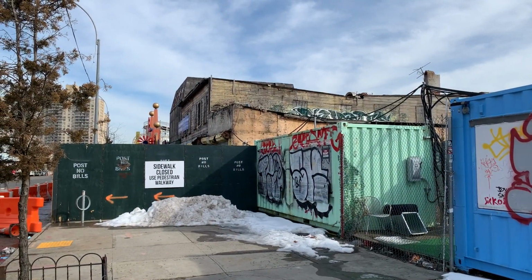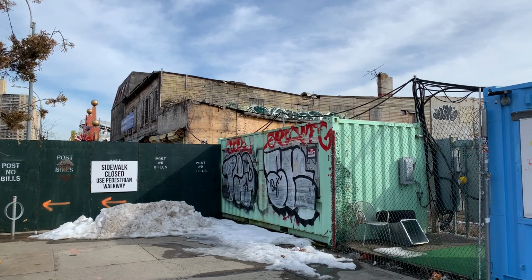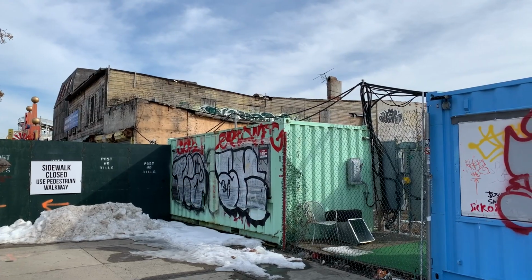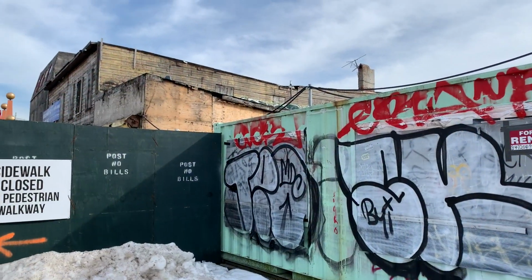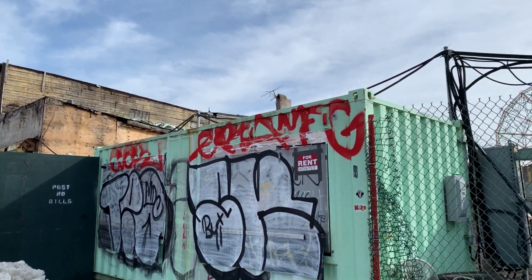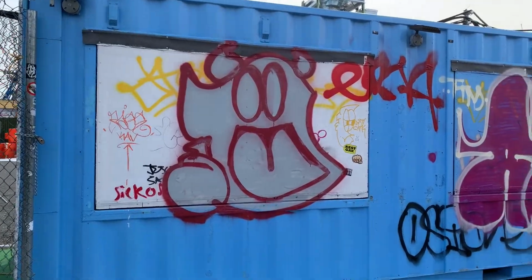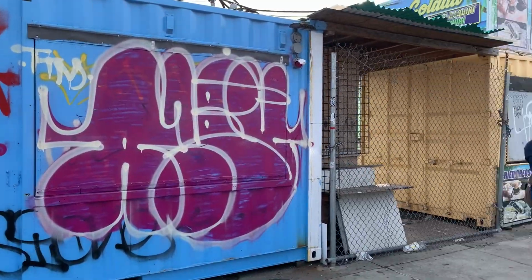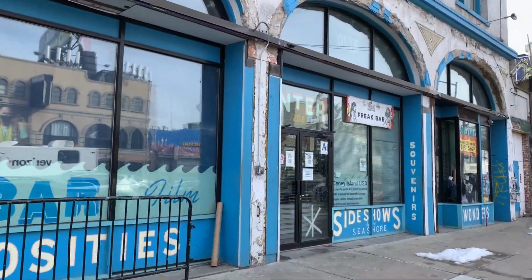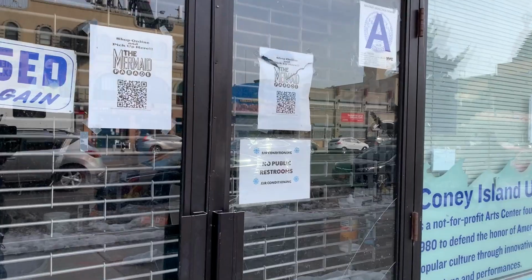So I just walked around the outside of this building. It looks like this is about to come down. I mean, it looks like it's in pretty bad shape to begin with. But yeah, this building is gonna get demolished real soon. That's why it's all scaffolded up. Oh, that's a shame. This bar is closed. This place was cool.